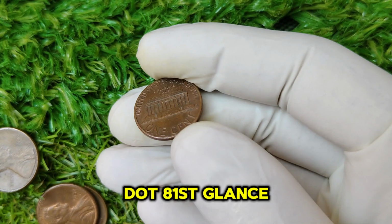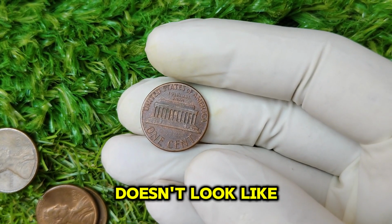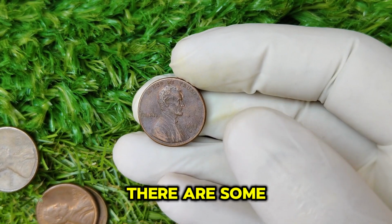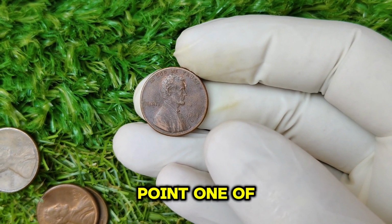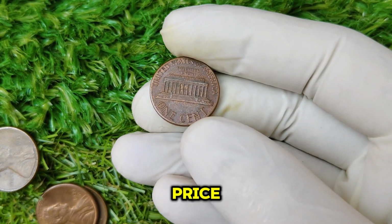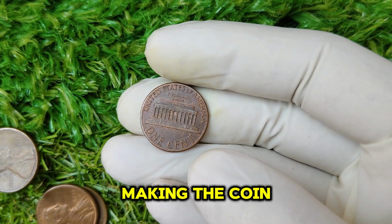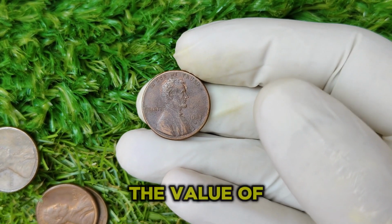At first glance, the 1983 Lincoln penny doesn't look like anything out of the ordinary. It's got the same basic design as other pennies from the era. However, there are some key factors that make certain 1983 pennies stand out from the crowd. One of the primary reasons the 1983 penny can fetch such a high price is due to minting errors. Mint errors occur when something goes wrong during the coin production process, making the coin different from the standard issue. These errors can dramatically increase the value of a coin.